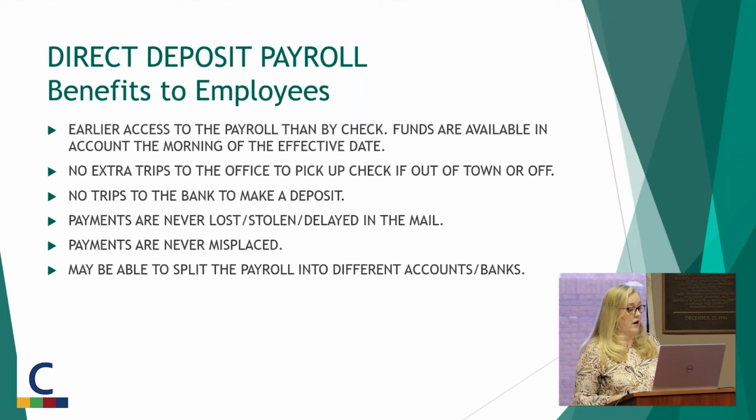Payments are never lost, stolen, delayed in the mail. And we have been seeing a lot of issues with delays in mails lately and things like that. So you don't have to worry about that. And you don't have to worry about going in and doing stop payments on these checks. Payments are never misplaced. So if an employee ever goes and accidentally says, oh, I don't know what I've done, I need you to go back and recreate the check. Normally what you would have to do is you'd have to put a stop payment on the other check and then reissue a replacement check. You don't have to worry about that.